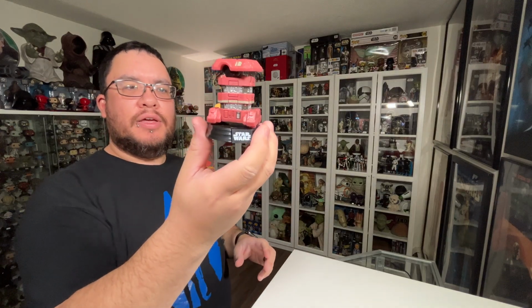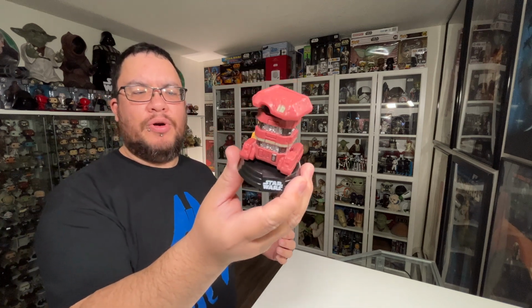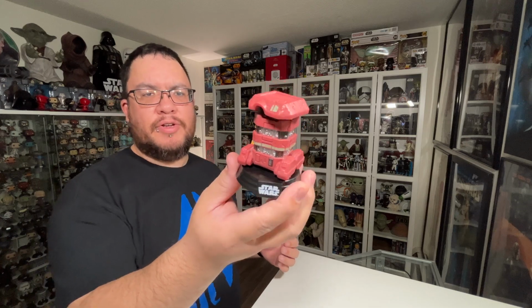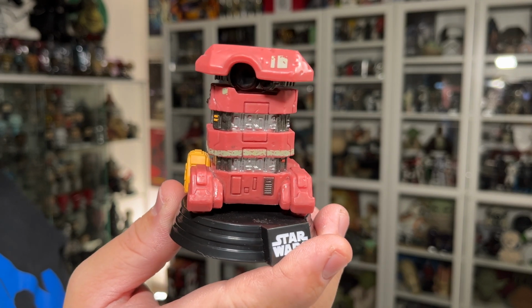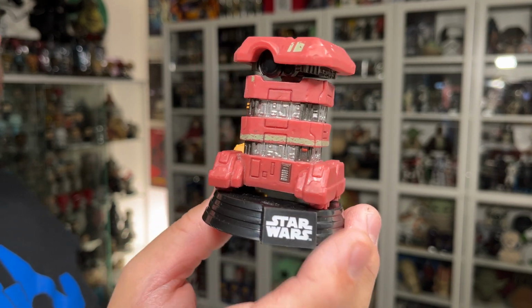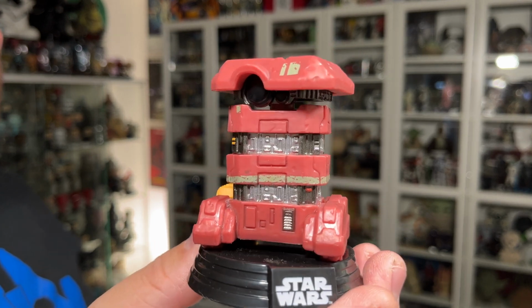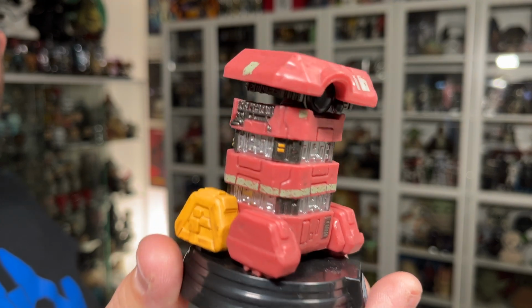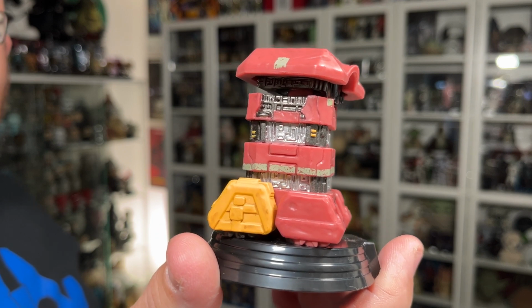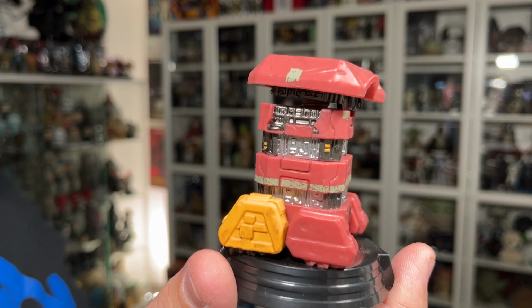For my number 9 pick, I went with another Funko Pop from a new series this year. This one is B2EMO from the Andor series. He is number 566 in the series, and I love my droids. I love my troopers. Love my aliens in Funko Pop form, as I mentioned in so many of my Funko Pop reviews. Droids, aliens, and troopers are characters that Funko actually gets right when they make these Funko Pops, and no exception for B2EMO.